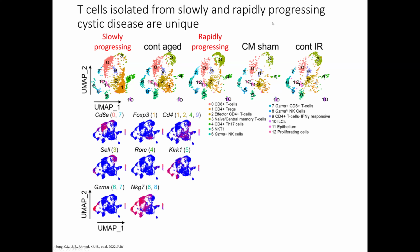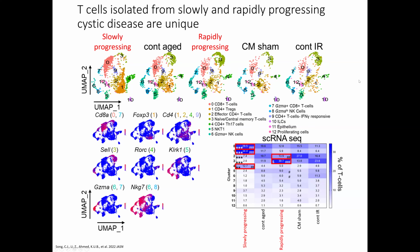Now, what we did is we once again went in and used markers or lineage defining markers of each different T cell subsets. And you can see here, we're able to identify several different adaptive immune cells and T cell subsets as shown here on the right, including CD4 and CD8 T cell subsets. Now, when we went in and we did our quantification of this, we noticed that we had a pretty striking pattern of T cells that were present in each of the different models of disease.